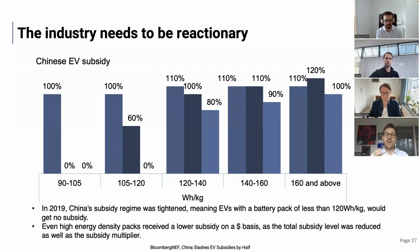And the effect of this was that on a dollar basis, battery packs of the same size, LFP and NMC, actually the NMC battery pack, if you had 160 watt-hours per kilogram energy density, which is similar to NMC 811 at the time, your battery pack would be cheaper to the consumer using NMC 811 than using LFP. Now, that in itself is quite interesting, and you would imagine that the impact of that is that more automakers would adopt NMC-based batteries.